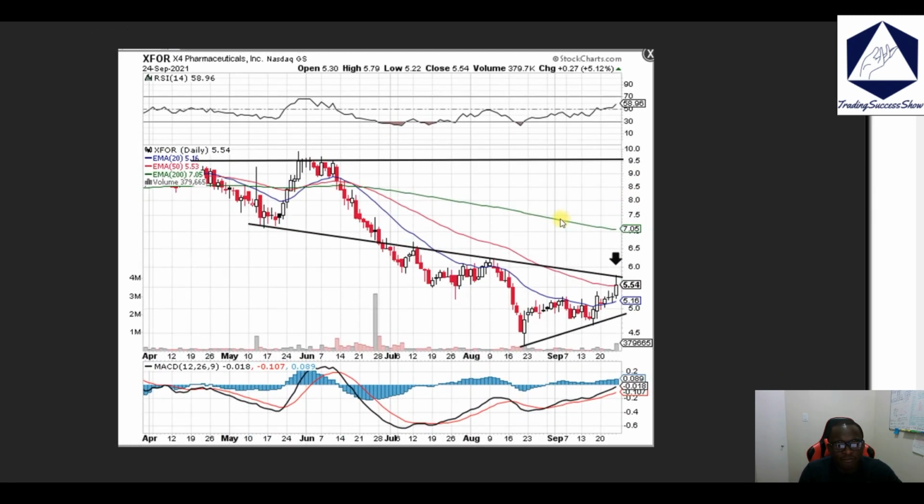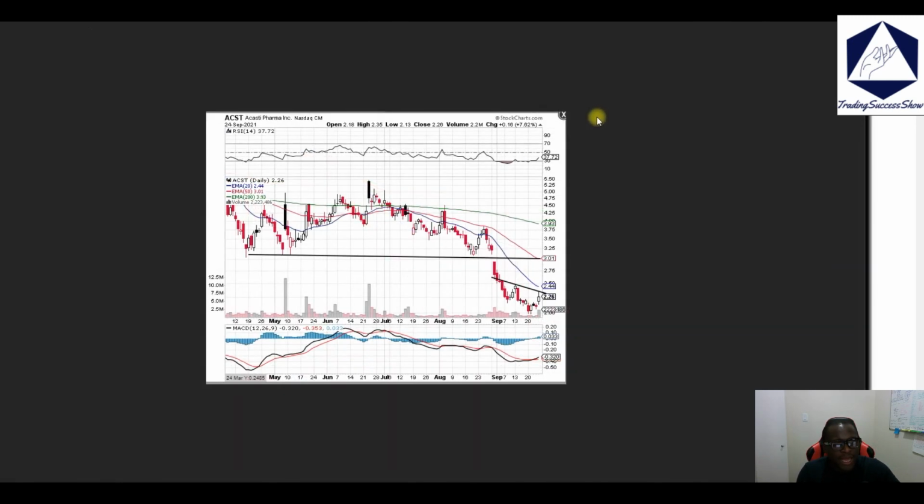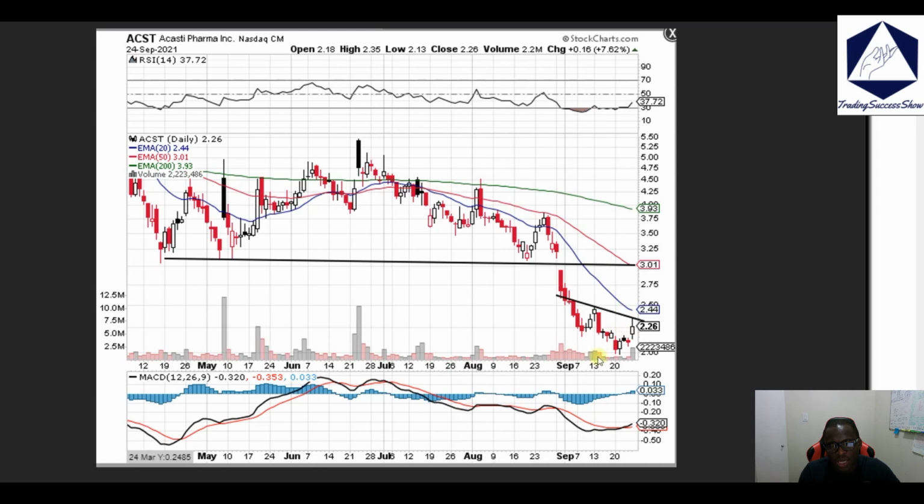XFOR, this one as well, I'll be looking for a $6 break and then continuation into $7. I think this one for me, I'm looking bullish on that name. I'm expecting some form of movement on that name. ACST as well, I'm looking for a bottom bounce on the name.